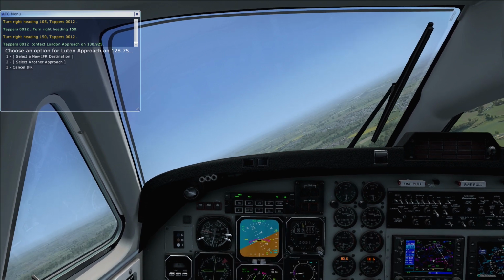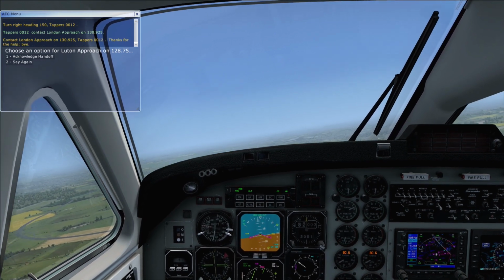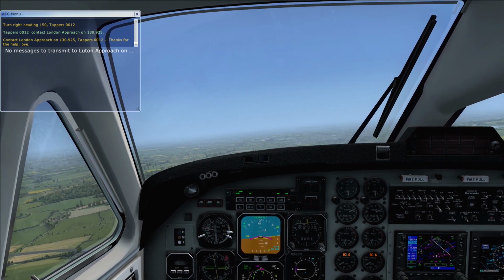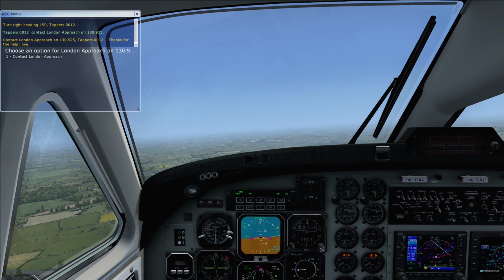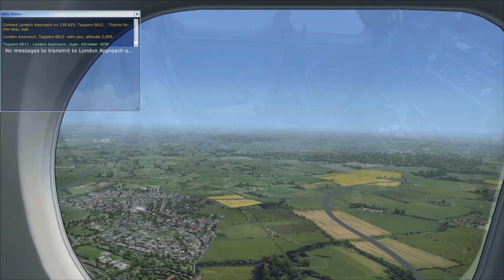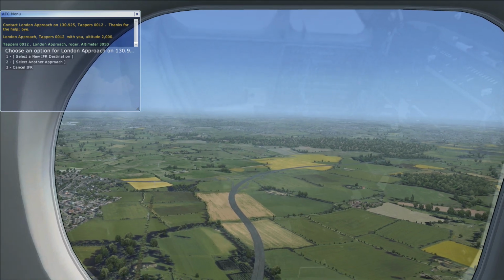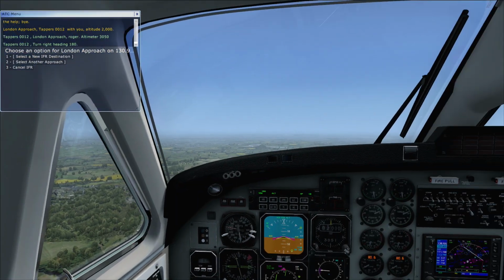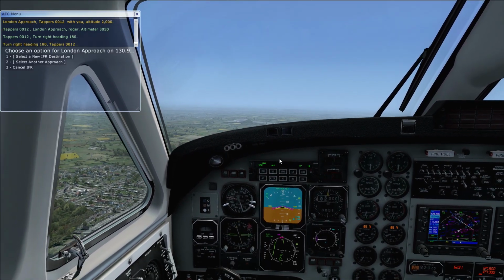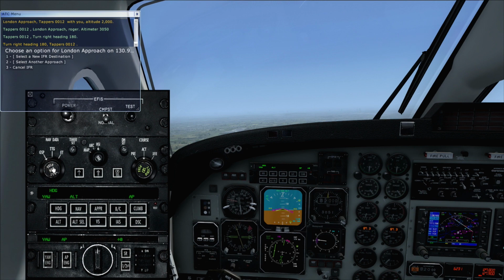Abers 0012, contact London approach on 130.925. Acknowledge. Contact London approach on 130.925, Abers 0012. Thanks for the help, bye. And contact London approach. London approach, Abers 0012, with you, altitude 2,000. Abers 0012, London approach, roger, altimeter 3050. Abers 0012, turn right heading 180. Acknowledge. Turn right heading 180, Abers 0012. And turning right 180.